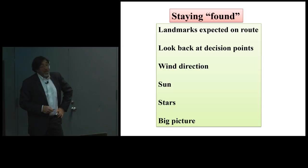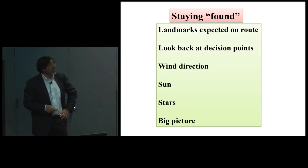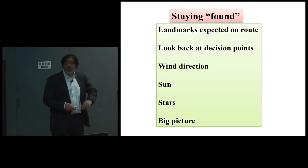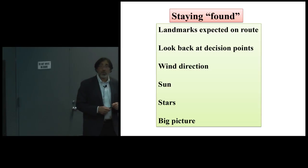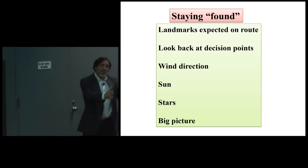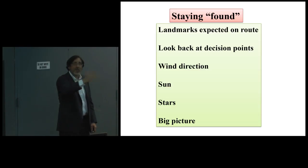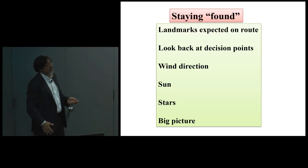So think about the landmarks you're going to expect along a route, and think about their permanence, which goes back to Eleanor McGuire's retrosplenial cortex. Something that people often don't do is look back at decision points. Whenever you come to a fork in the road, as Yogi Berra says, take it. Well, look back. When you come to these decision points, if you don't look back, you don't know what it is going to look like visually when you reapproach it. Many people get lost because they just go off and don't turn around and see what it looks like, and then they can't backtrack.